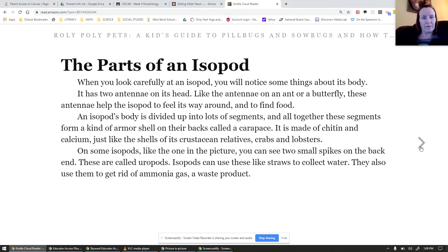The parts of an isopod. When you look carefully at an isopod, you will notice some things about its body. It has two antennae on its head. Like the antenna on an ant or butterfly, these antennae help the isopod to feel its way around and to find food. An isopod's body is divided up into lots of segments, and all together these segments form a kind of armor shell on their backs called a carapace. It's made of chitin and calcium, just like the shells of its crustacean relatives, crabs and lobsters.